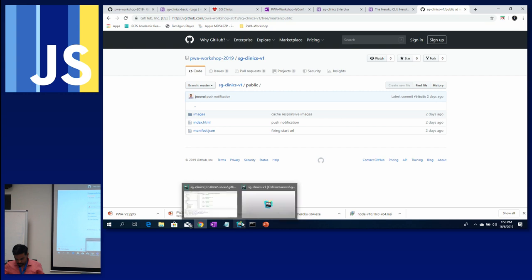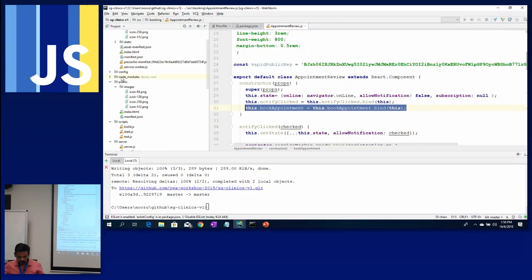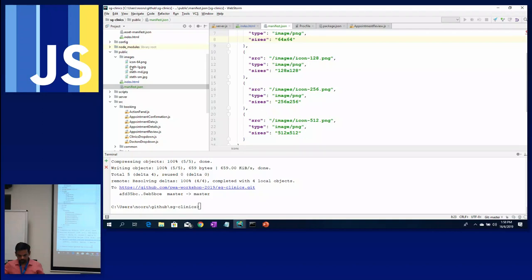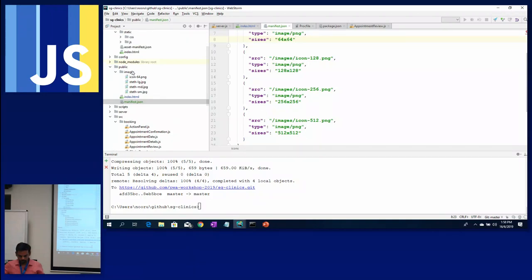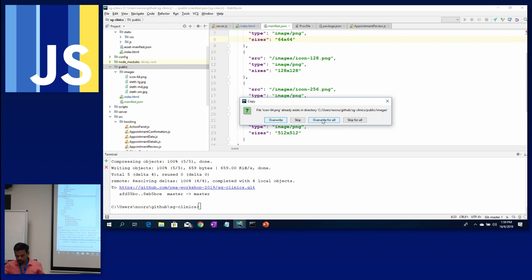So I'm going to do the same step. Public images, going to copy it. You just need to replace the images here. Just replace the whole folder here. All right.